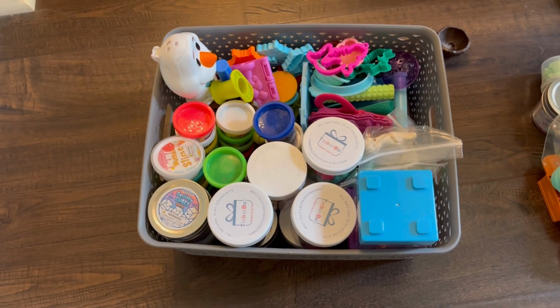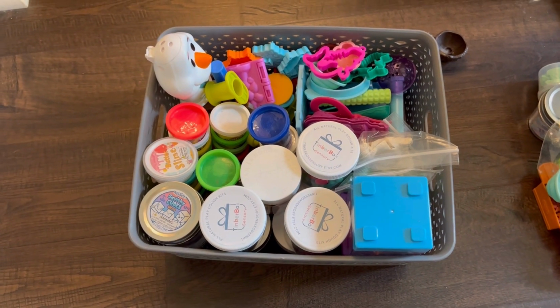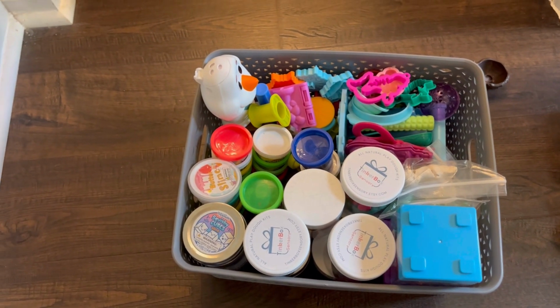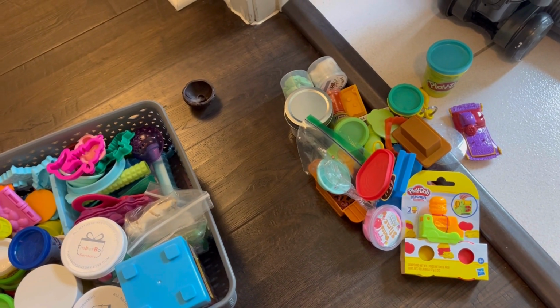So here's a final look at the outcome of the Play-Doh basket. Everything is much more organized in here now, looks a lot nicer and neater. And here is our pile of stuff I will be getting rid of.